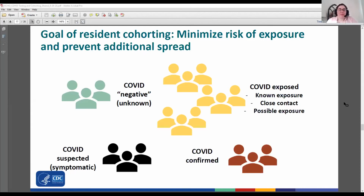So cohorting, or the practice of grouping together residents with similar infectious processes, can be very beneficial to help manage an outbreak of COVID-19, but it does have the potential to become very complicated very quickly when trying to create categories and move residents around the facility. The approach to cohorting may not necessarily be the same for every facility.